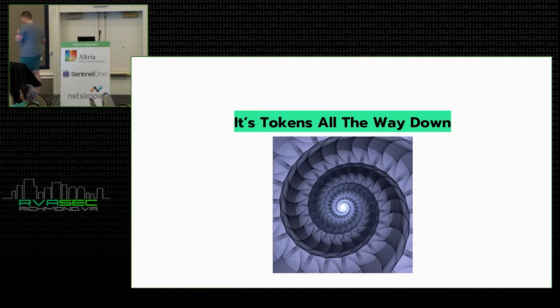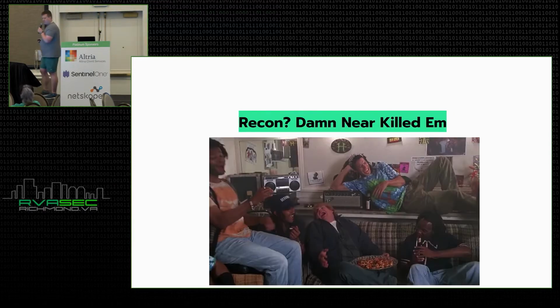It's tokens all the way down. Now that we've talked about birds and honeypots, I'm going to talk to you about tokens and all the cool things you can do with them. If there's any Chris Farley Black Sheep fans out there, this is a scene from that. I love that movie, rest in peace. But we're going to talk about some reconnaissance and enumeration tokens first.